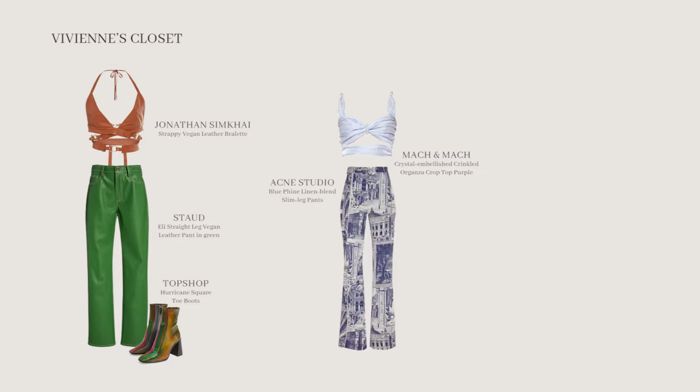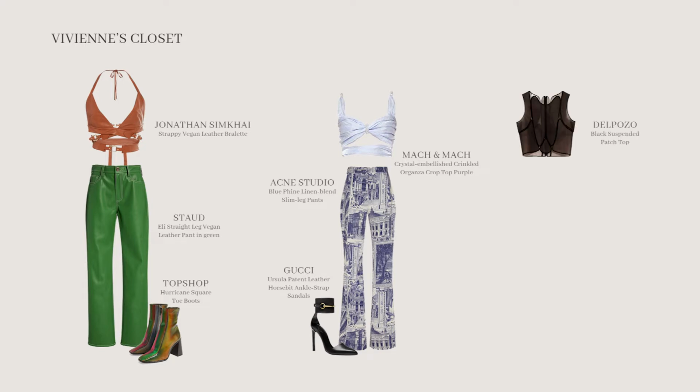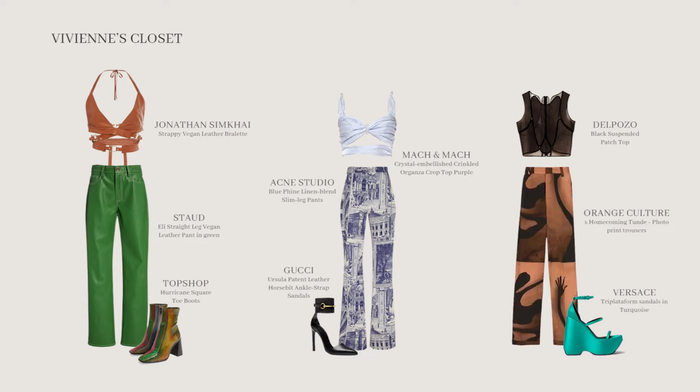The second fit is this crinkled crop top with crystal details paired up with some linen pants from Agnes Studios that have vintage Victorian illustrations on them. And for the shoes, black leather heels from Gucci. And for the last outfit, we have this black see-through top matched with the photo print trousers and the platform sandals from Versace in the color turquoise. And that would be all of the outfits for Vivienne.